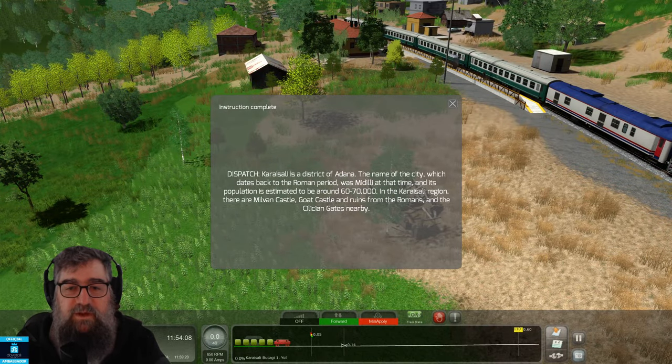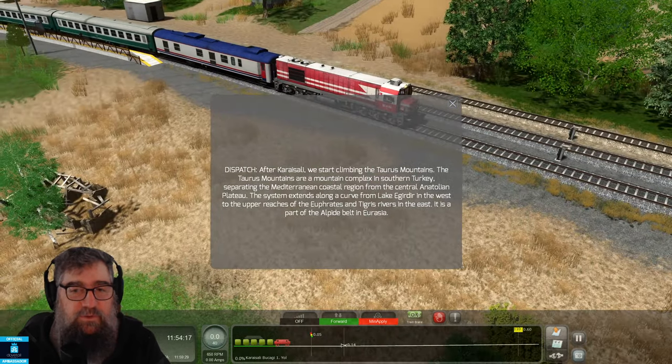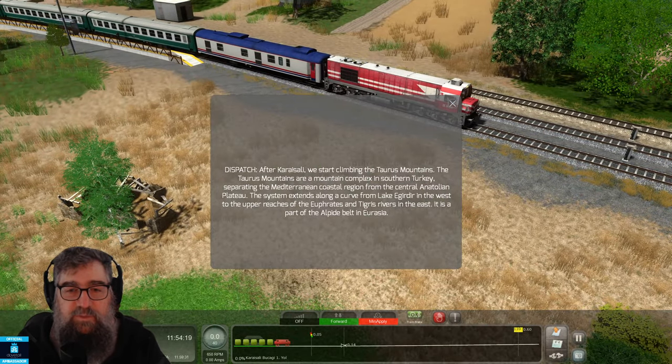Carousali is a district of Adana, the name of the city which dates back to the Roman period was Midilli at that time, and its population is estimated to be around 60 to 70,000. That's a lot of people. After Carousali, we start climbing the Taurus Mountains.